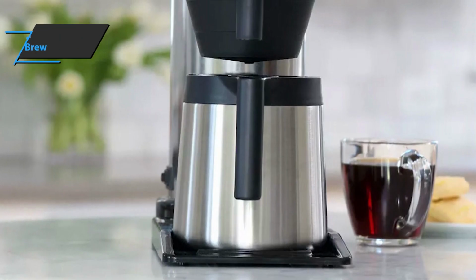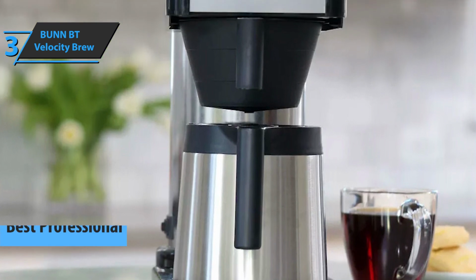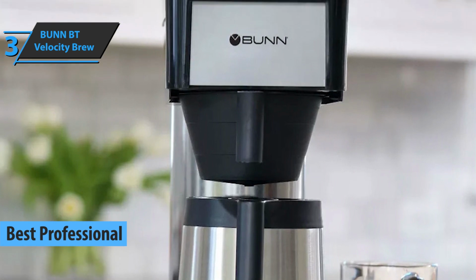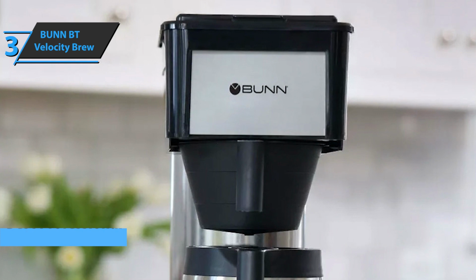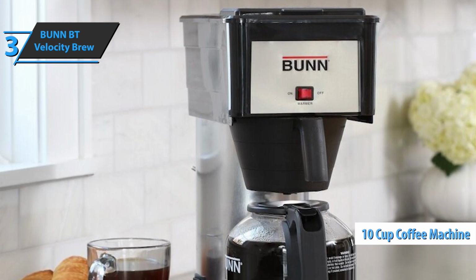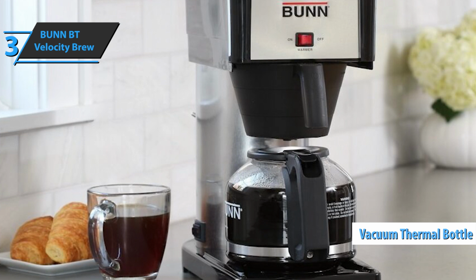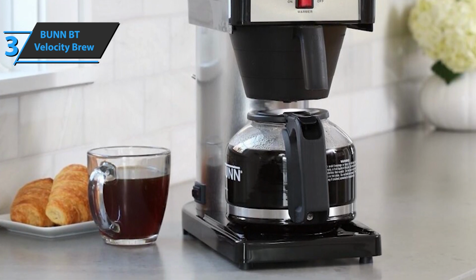Up next, we say check out the BUNN BT Velocity Brew, also known as the best professional coffee machine you can find in the market in 2021. BUNN BT Velocity Brew is known for its fast and rather reliable cooking capabilities, and will surely meet most of your professional requirements. This is a 10-cup coffee machine with an internal thermostat and a stainless steel water tank. Thanks to the vacuum thermal bottle with a double wall design, the device is able to keep your coffee warm for up to 2 hours.